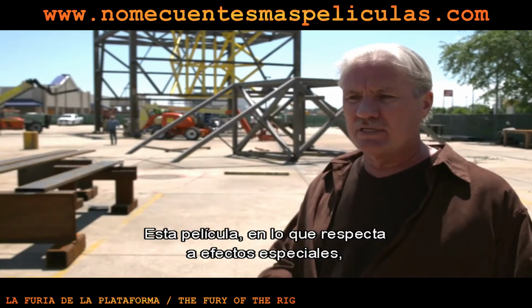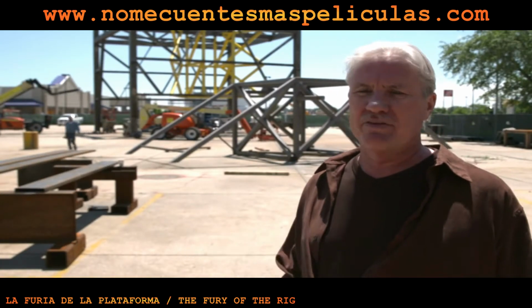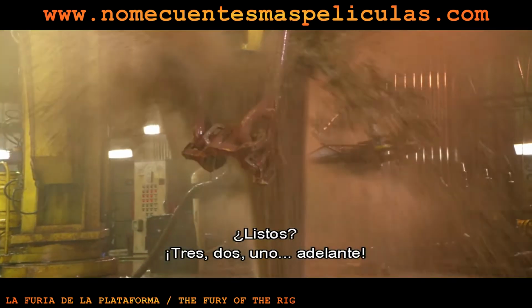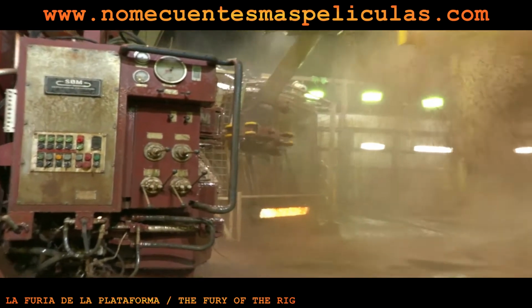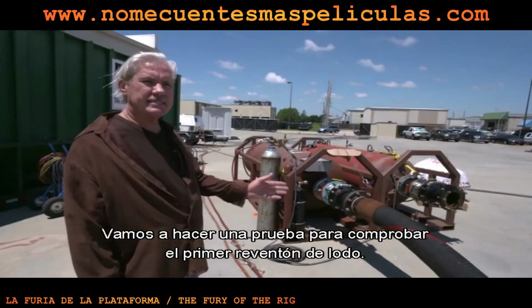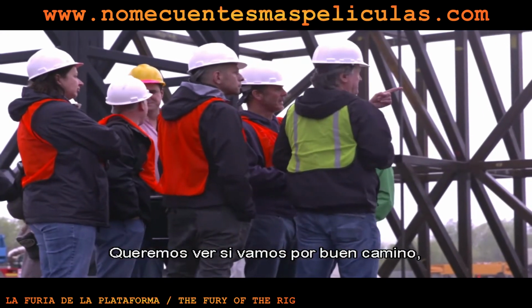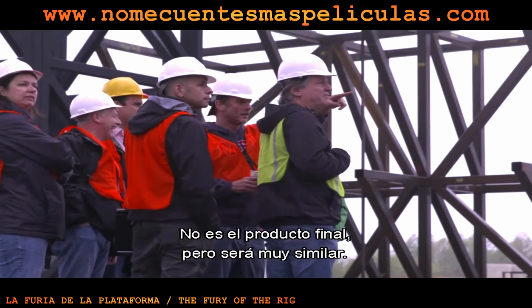On this film, from the special effects standpoint, from what I do for a living, very, very challenging. Everything's on this huge scale. So we're trying to get a test set up here to show the initial mud blowout, so we can show our director if we're on the right path or not, if we're doing the right amount, the right speed. It's not the finished product, but it'll be close.